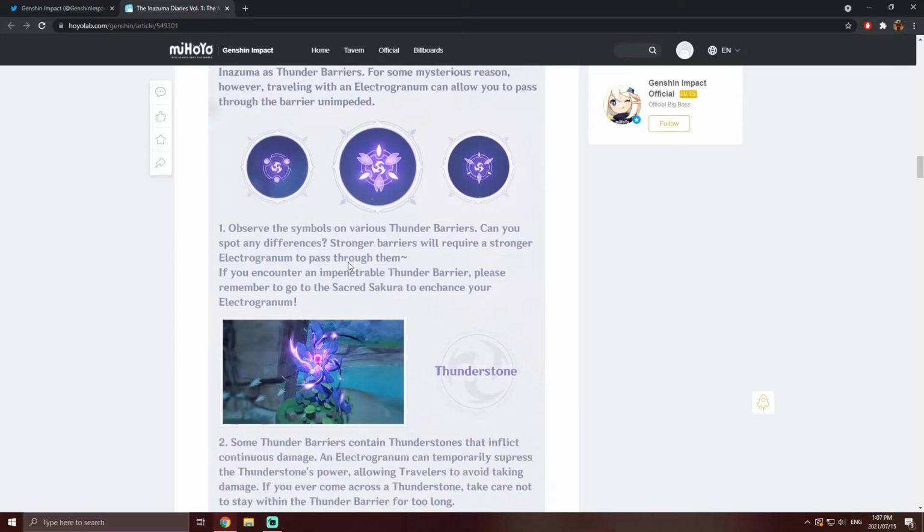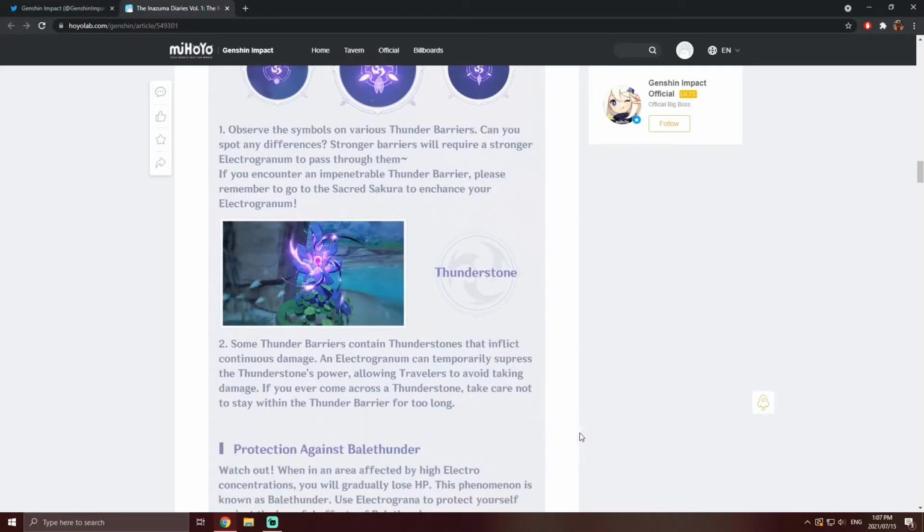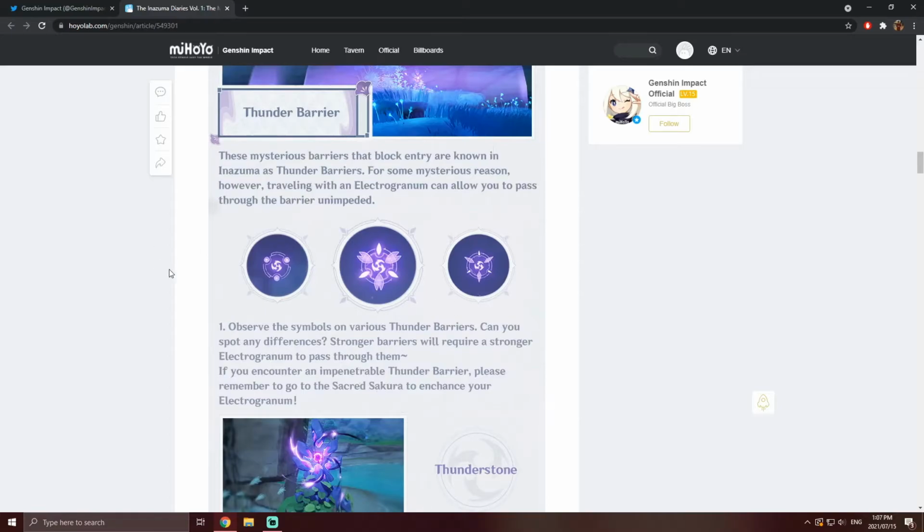Yeah. Remember to go to Sacred Sakura to enhance your Electrogranum. Interesting. You have a Thunderstone. So obviously, before we get to that, these three symbols mean a weak Electrogranum, slightly stronger Electrogranum, and then obviously a maxed out, very much stronger Electrogranum.